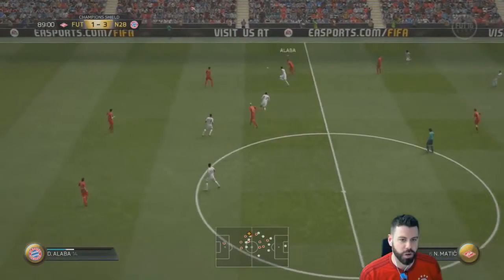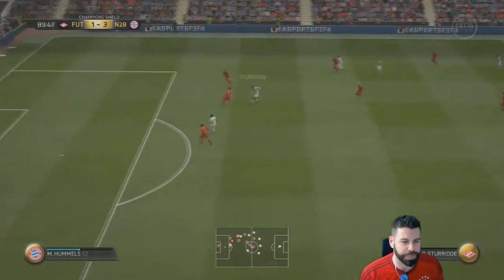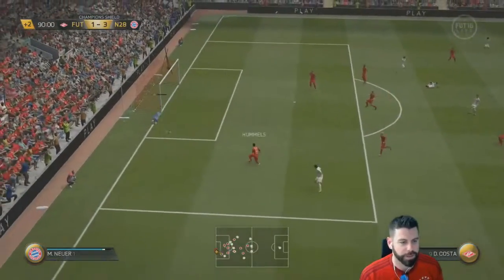Come on, boys. Let's finish strong. I want one more goal before the end. And not to give away possession. What on earth am I up to? Holy sh... Yes, Beckenbauer. Okay. Can we please not concede another goal? I do not want to deal with that. Okay.